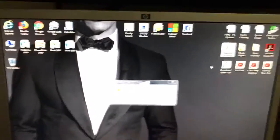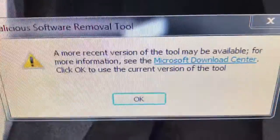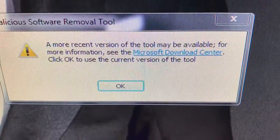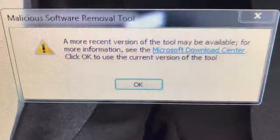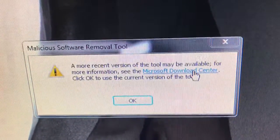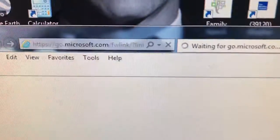So I clicked on it. Here it says malicious software removal tool. A more recent version of the tool may be available. For more information, see Microsoft Download Center. Click OK to use the current version of the tool. Well, we want the latest version, so we're going to follow that little link right there, the Microsoft Download Center, and see what it takes us to.